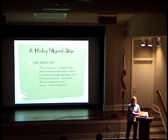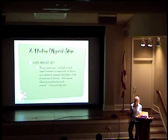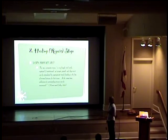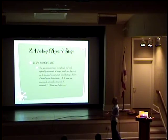So again, we will talk about now basically the goals of what we need to do to get beyond that. I like this quote. This is from a study, Kisner and Colby. It's very important that the new connective tissue is very fragile and easily ruptured if overstressed. Yet, proper growth and alignment can be stimulated by the appropriate tensile loading in the line of normal stresses for that tissue. At the same time, adherence to surrounding tissues can be minimized. So basically, that's just kind of a wordy way of saying that, again, you're healing, you're repairing, so it's that balance of trying not to overstress a very fragile connective tissue or the new tissue that's repairing.